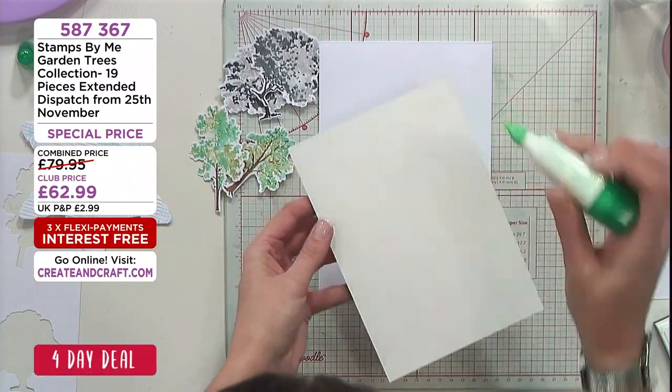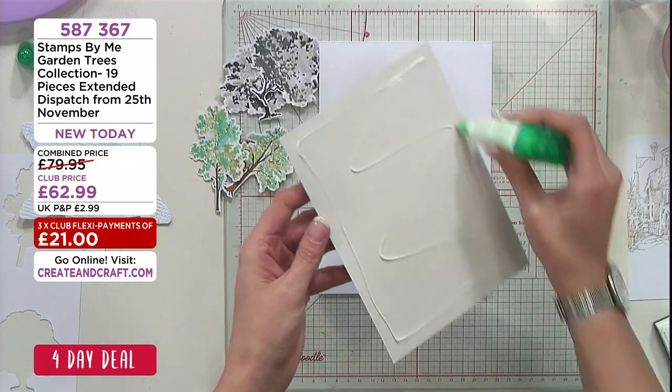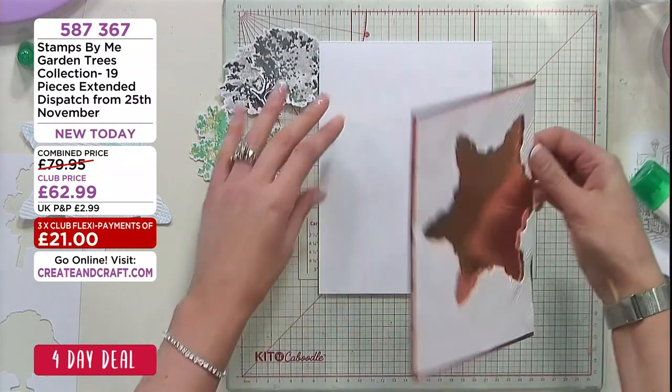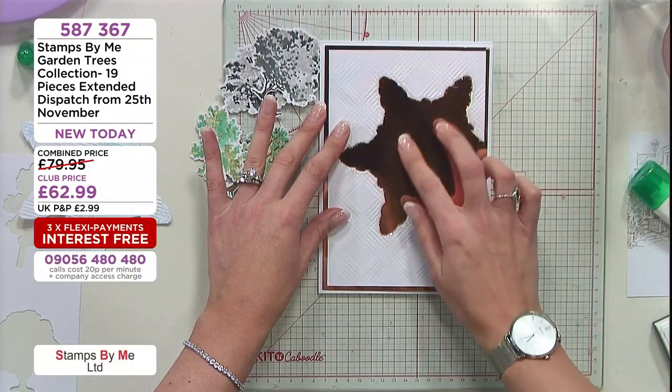Really, really simple. I know I'm doing another Christmas card. It's crazy, hey? But it just shows you how versatile they are if we can use them with our Christmas cards too. This is the last Christmas card, I promise. Mind you, until I get back in there.